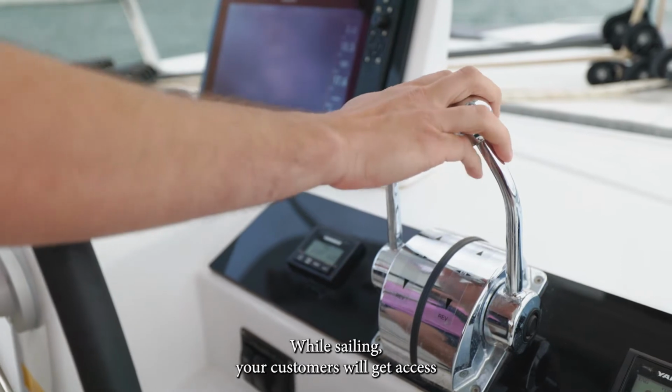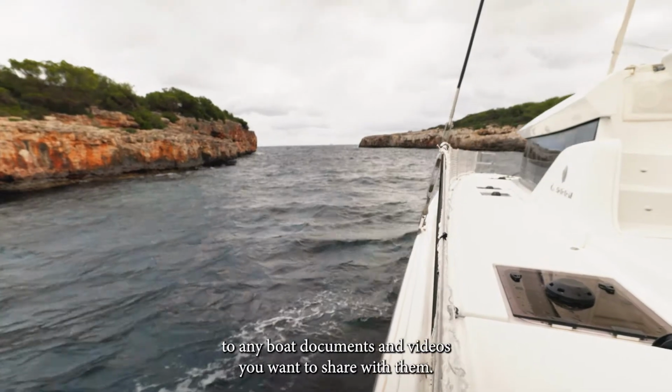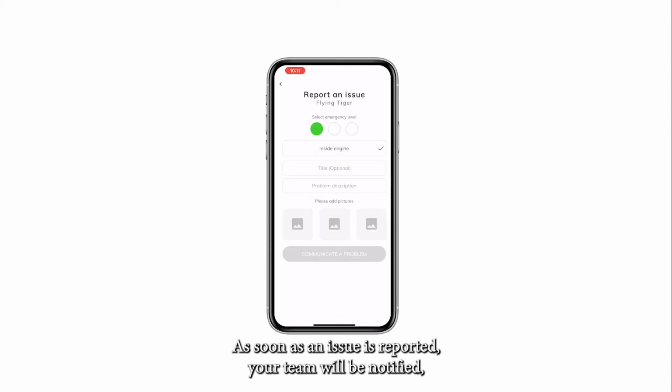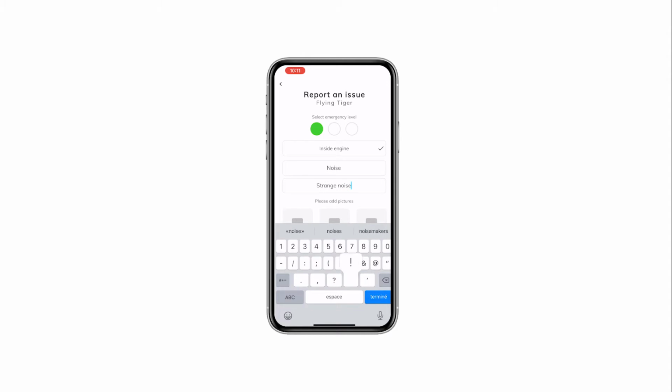When sailing, your customers will get access to any boat documents and videos you want to share with them. They will also be able to report any issue quickly and efficiently. As soon as an issue is reported, your team will be notified, and a maintenance task will be issued for your crew.